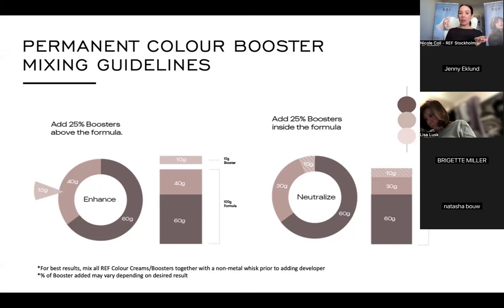And then when it comes to my developer, I will still be adding 60 grams, but my booster weight is inside the formula. So that's the difference between enhancing and neutralizing guidelines with booster.